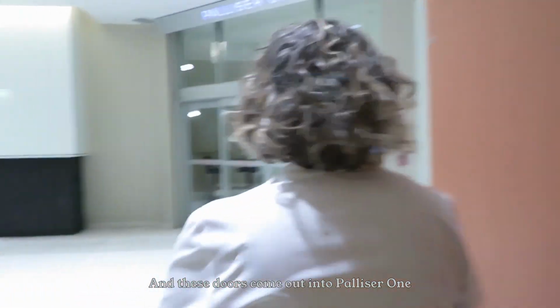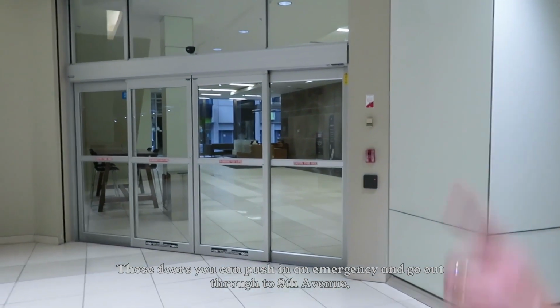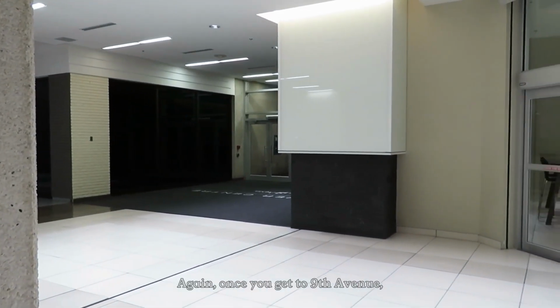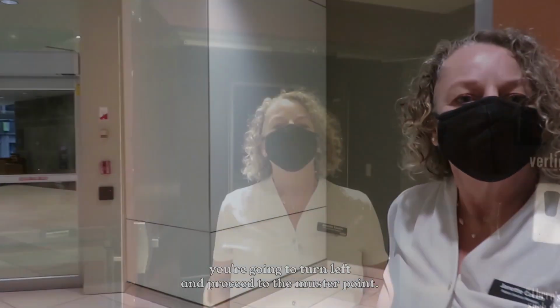And these doors come out into Palliser 1. Those doors you can push in an emergency and go out through to 9th Avenue. Or those doors there also go to 9th Avenue. Again, once you get to 9th Avenue, you're going to turn left and proceed to the muster point.